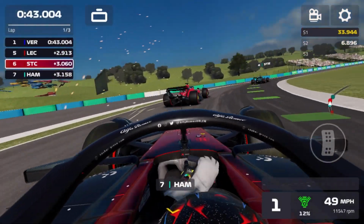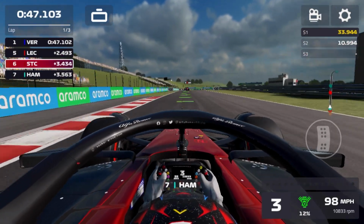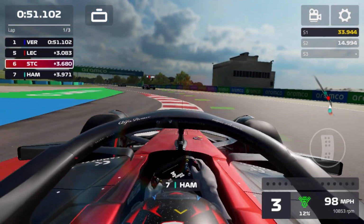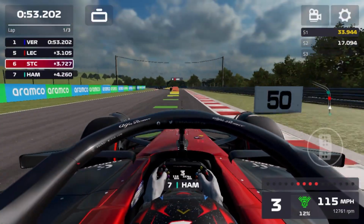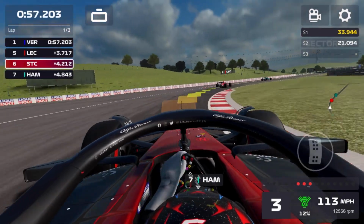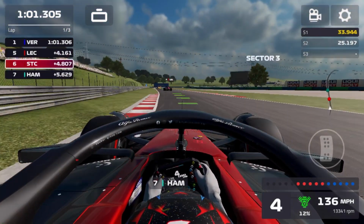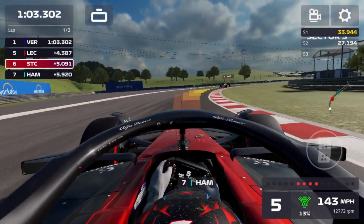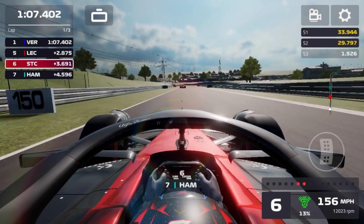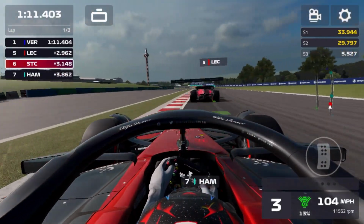I don't think he's expecting us to make a move into that corner there, and unfortunately we are the ones that have to pay the price for it, as we got spun out onto the grass. We're somehow managing to stay in the race here, but I'm surprised Stroll really didn't get killed either in that time. So unfortunate for us, we're down to P6 at the moment. Alonso did get the jump on us off the start then, so not really ideal, but we will see how we end up getting a decent run through this section.